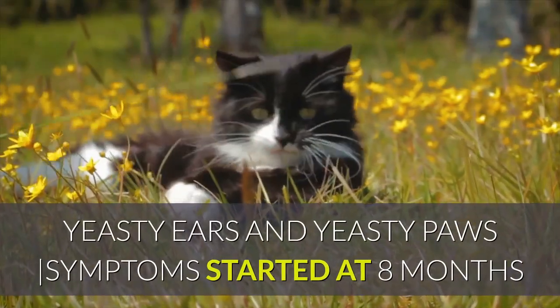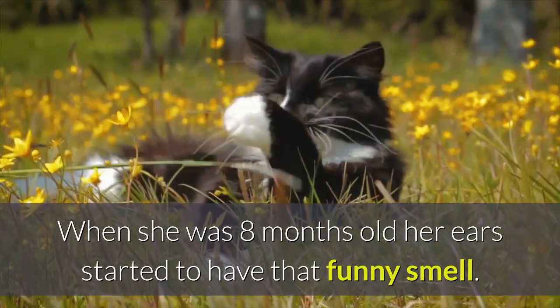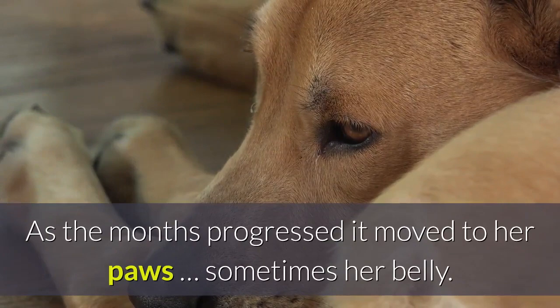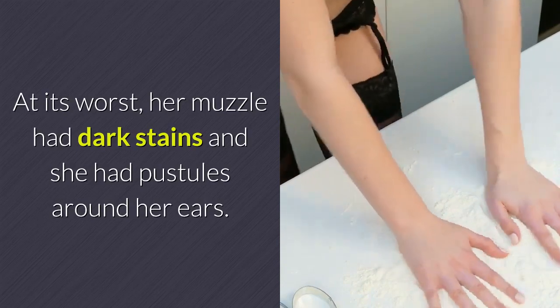Yeasty ears and yeasty paws. Symptoms started at 8 months. When she was 8 months old, her ears started to have that funny smell. As the months progressed, it moved to her paws, sometimes her belly. At its worst, her muzzle had dark stains and she had pustules around her ears.